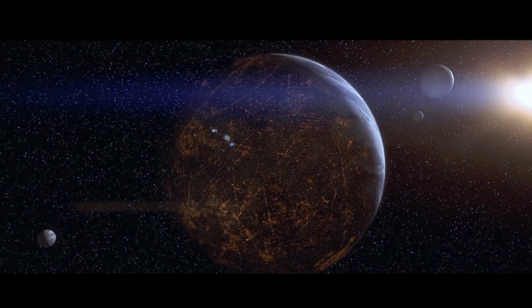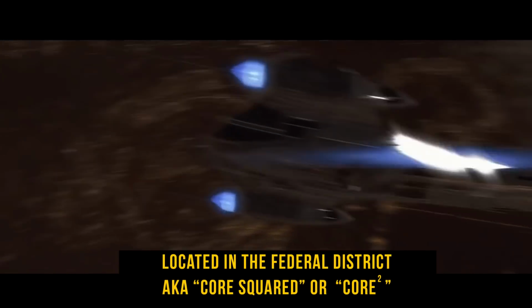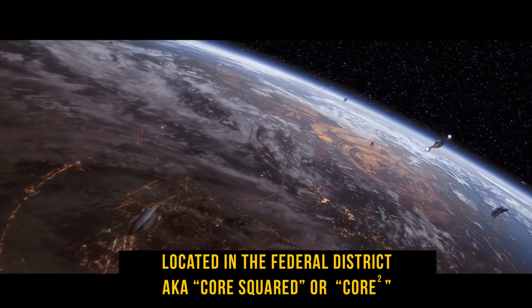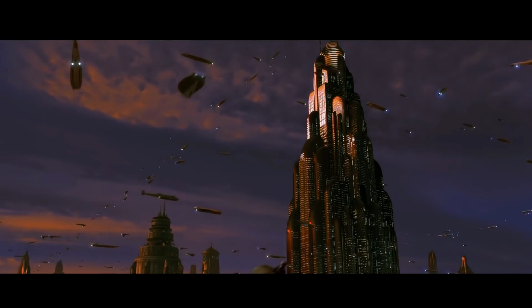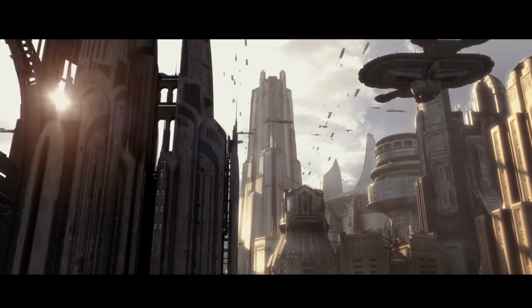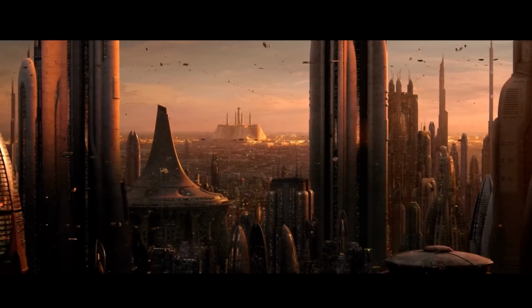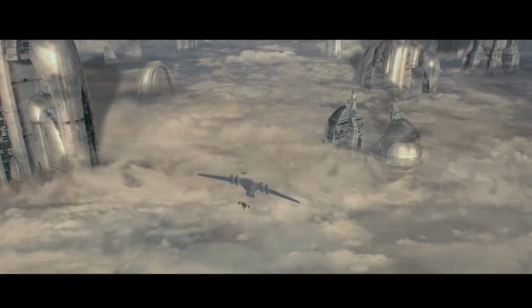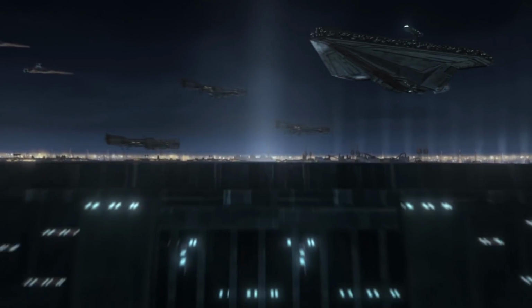It is on a part of Coruscant's upper level that is often referred to as Core Square. Just as Coruscant itself is the core of all of the galaxy's happenings, the Federal District is the core of Coruscant. There you'll find 500 Republica, the Compnor Arcology that contained the ISB, the Senate Building and offices, as well as the Jedi Temple. Just about all the major locations on Coruscant are in this district, and fittingly so is the headquarters of the Republic military.